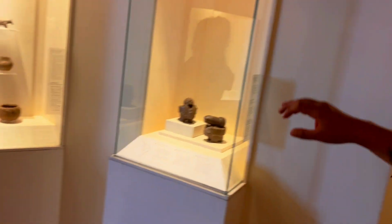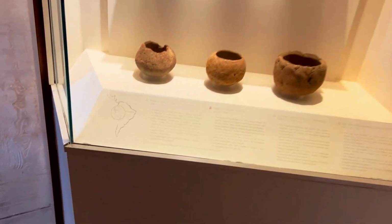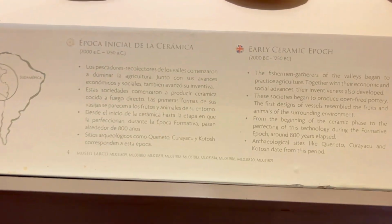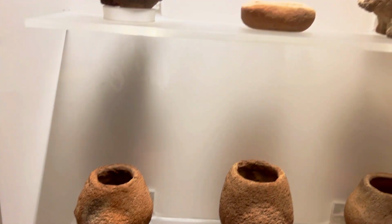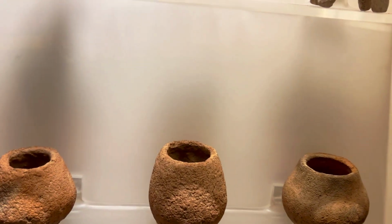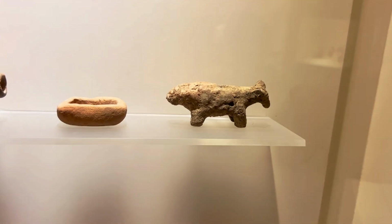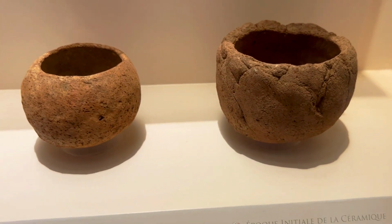This is the oldest thing that we have here. It looks very old. It is. Look at how the animals were represented. What kind of animal is that, though? We don't know. Maybe the animal they were hunting. How old is that? These are 2,000 years old.